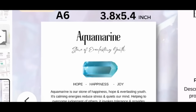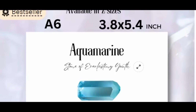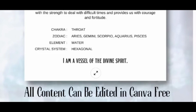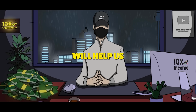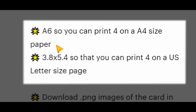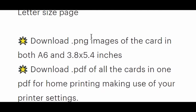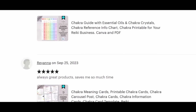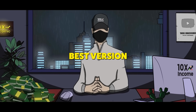And if we look at the design, we'll notice it's very simple. The stone's name, the meaning of it, the image, the properties, and an affirmation quote. Knowing the structure of the design will help us create our own later, and reading the description will help us get more info, such as the size of the design and some other information. And then I want you to go through as many reviews as possible, the positive and negative ones, because this will help you create the best version of your product.